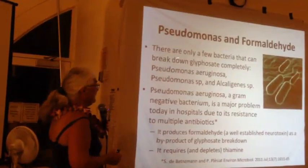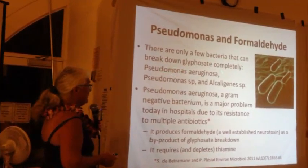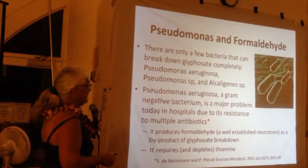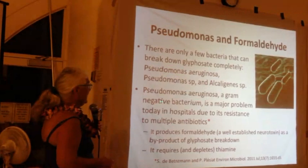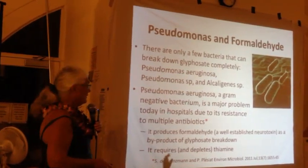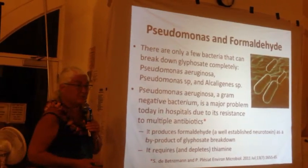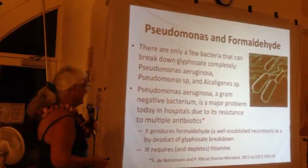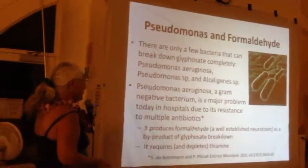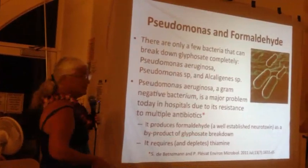Pseudomonas, interesting. There are only a few bacteria that can break down glyphosate, and Pseudomonas is one of them. This guy right here, Pseudomonas aeruginosa, is a gram-negative bacterium, and it's a major problem today in hospitals because it's resistant to every antibiotic you can throw at it. So hospitals are having an enormous problem controlling this bug. And it produces formaldehyde, which is a well-established neurotoxin, as a byproduct when it breaks down glyphosate.